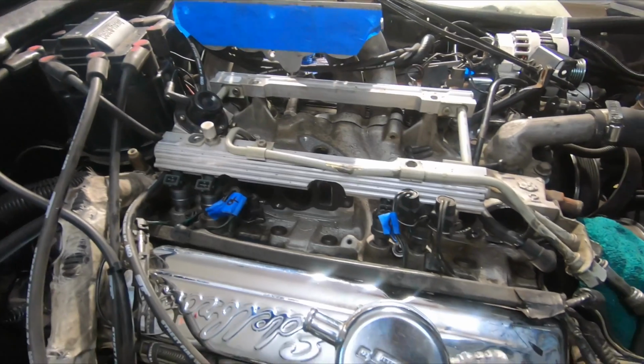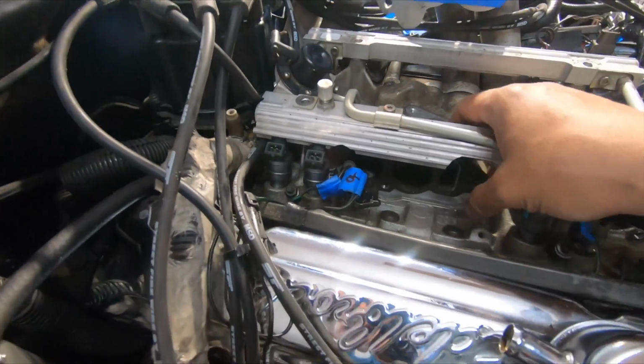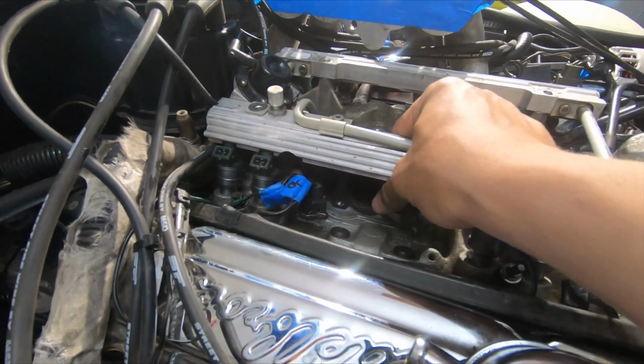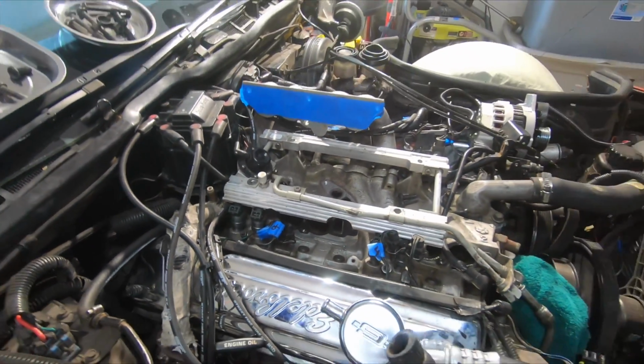The gaskets come with the kit. You just need an act of God to get these rail runners, I guess, is what they're called, back on. So now to get some gaskets on and put this joker back together.